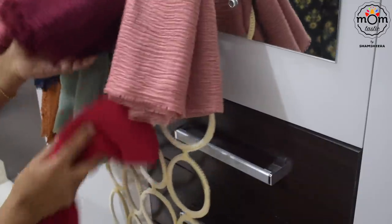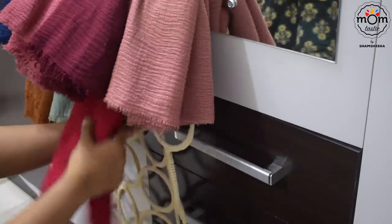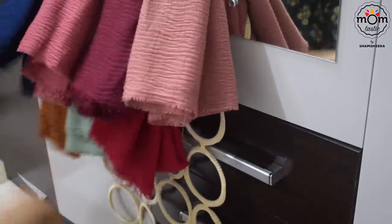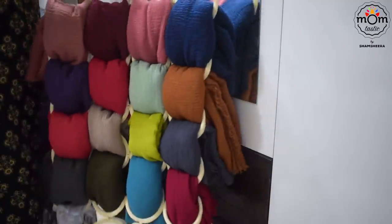I love when it is Wednesday because of the fact that it's Thursday next day. Any mess I see, I try to fix it up on Wednesday night, especially in my wardrobe. This hanger is from IKEA and it's my all-time favorite for organizing my hijabs.